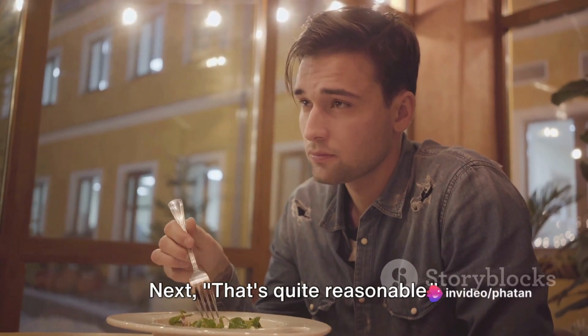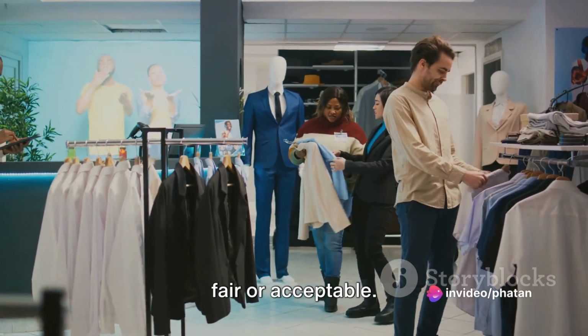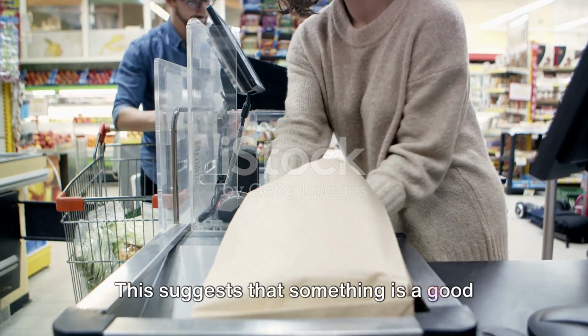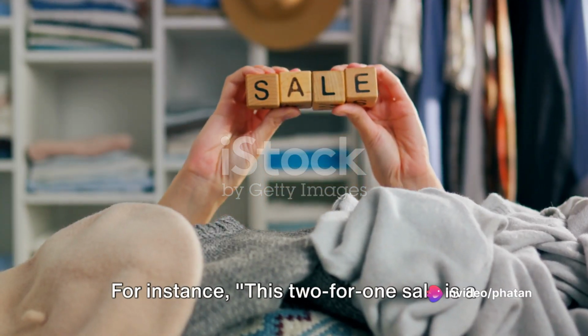Next, that's quite reasonable. This means that the price of something is fair or acceptable. An example would be, the price for these shoes is quite reasonable. Then there's, that's a good deal. This suggests that something is a good value for the amount of money. For instance, this 2-for-1 sale is a good deal.